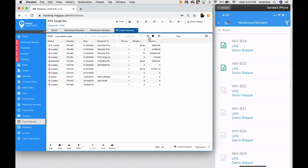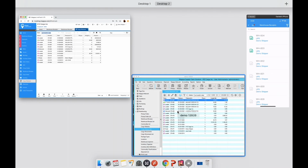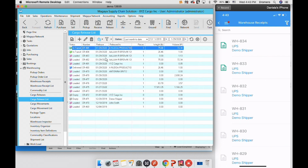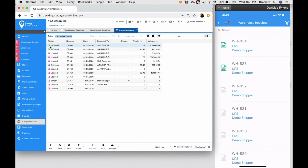So they update here, and here they have the cargo release, which is loaded. And what happens, for example, you're in Magaya and we set it in transit. So we set it in transit over here, and then we go back here, refresh, and it's in transit. So again, it doesn't matter if you're in the web portal or on the application, you receive all the notifications and all the status at all times.